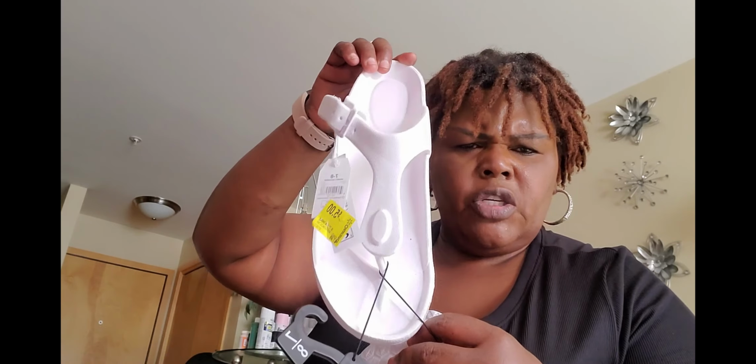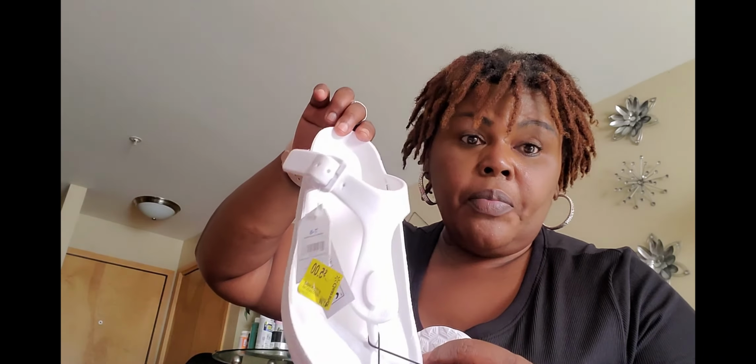Okay, for Walmart, I found these little flip-flops for like $5, y'all. Your girl finna bling them out. I'm gonna show y'all when I do it. $5. So if I mess them up, oh well. $5.